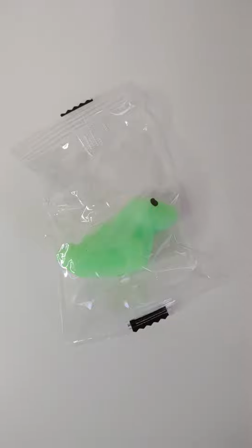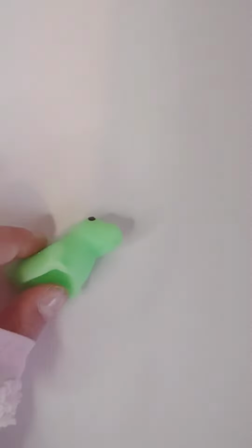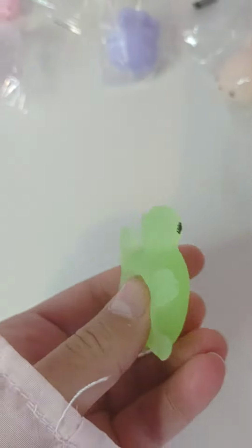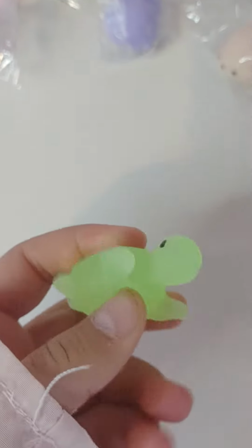Next one. Next is this little dinosaur. This is so cute, and it's really squishy. And I don't have this one yet, so it's a brand new one. Next is this turtle. I already have one of these, but it's blue, and this one's kind of transparent. I don't know if it glows in the dark or not.